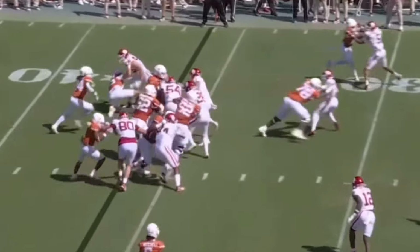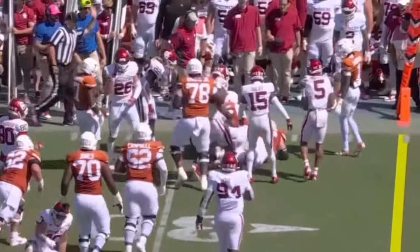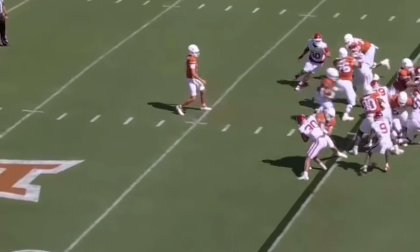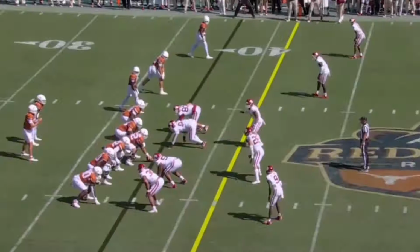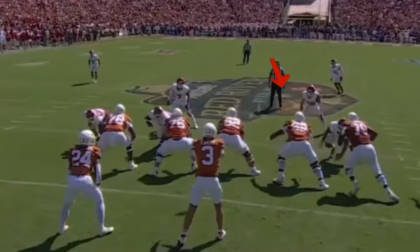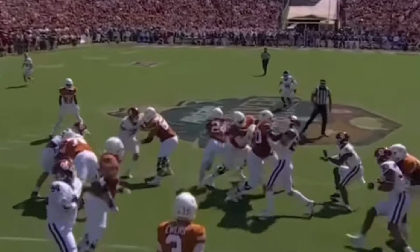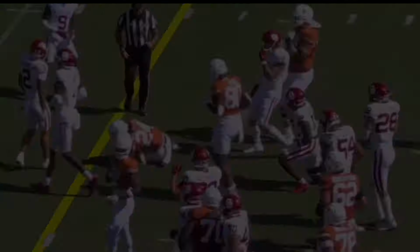What I sometimes want to know is how you finish, right? You see that? Ran right through him. Toughness. Does he have it? Absolutely. He finishes most of his runs. Does he have second level moves and elusiveness? Yes, he has that as well. You're going to see him set up the backer there and make the safety miss. He's the total package, man, for sure. Look at that. Stiff arm, get up to 9.